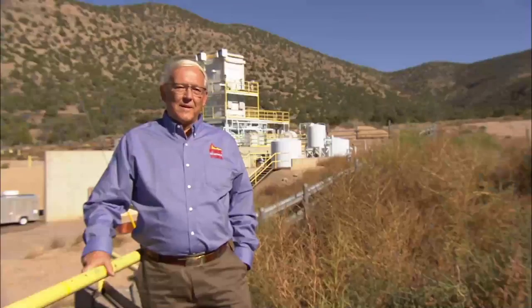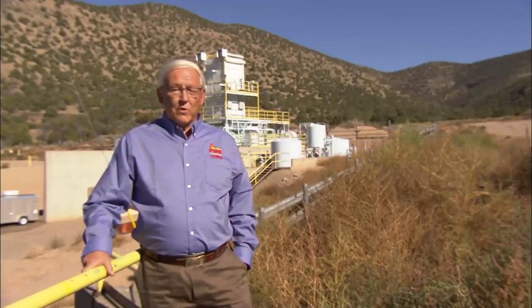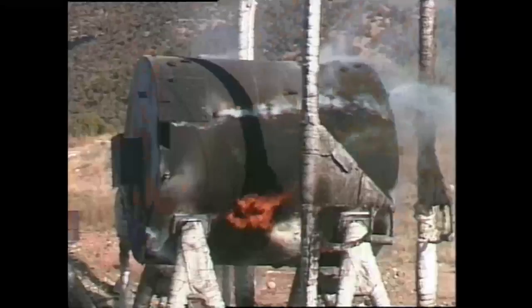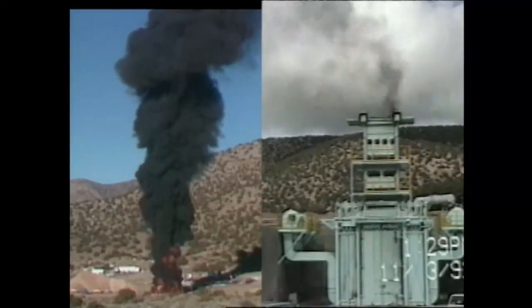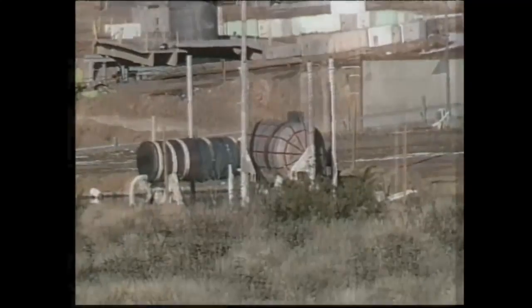We never do the same thing twice, and that's probably the biggest attraction of the job out here. We burn things from railroad cars to trucks, airplane parts, small canisters, all kinds of things, and they're all different, and they all require something new or something innovative to make it happen.